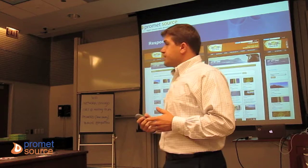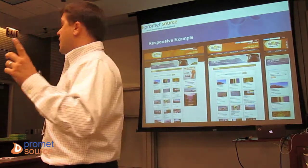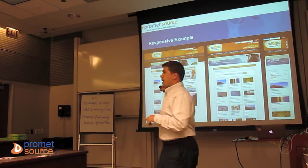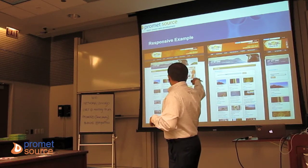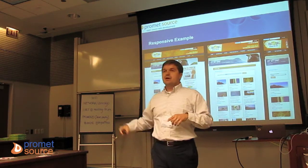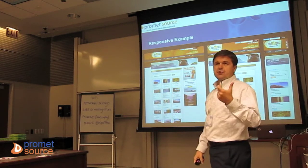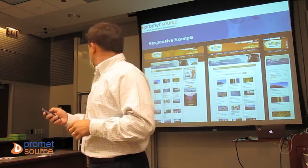Here's another responsive example. It's a travel site. It's very heavy in images and graphics. So we did the same thing. You start seeing that responsive pattern. The right rail disappears. You start moving to a single column on the tablet, and then just images here on the mobile device. Maxim magazine has the same approach.